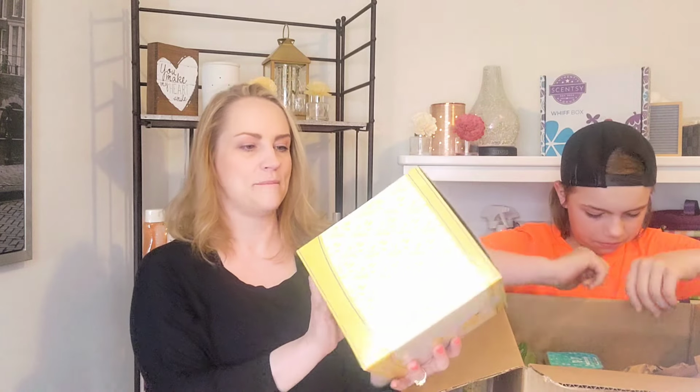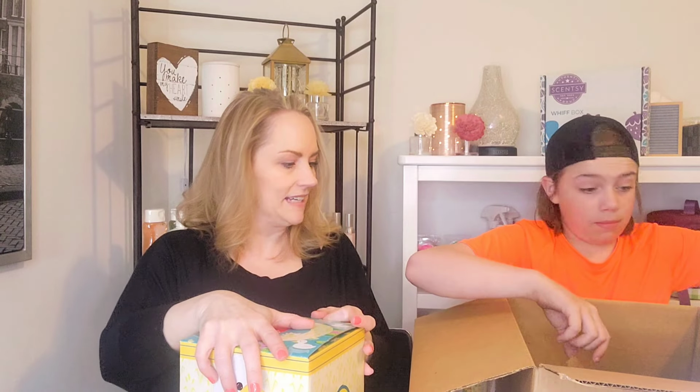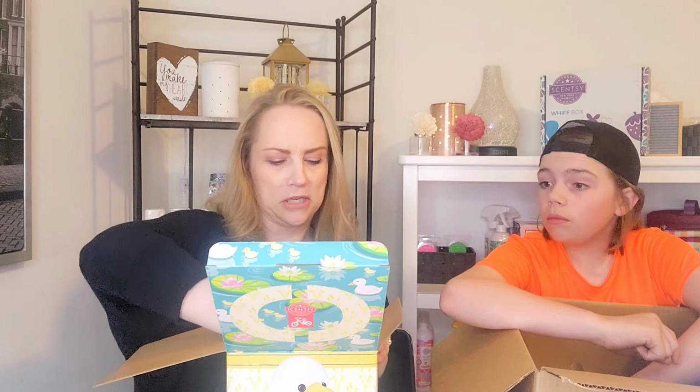So, this is from the Mother's Day collection. I don't know if you can see that. It's Dolores the Duck. Dolores the Duck is a buddy, and it comes with the scent pack of your choice. So let's see. Oh, Dolores the Duck.